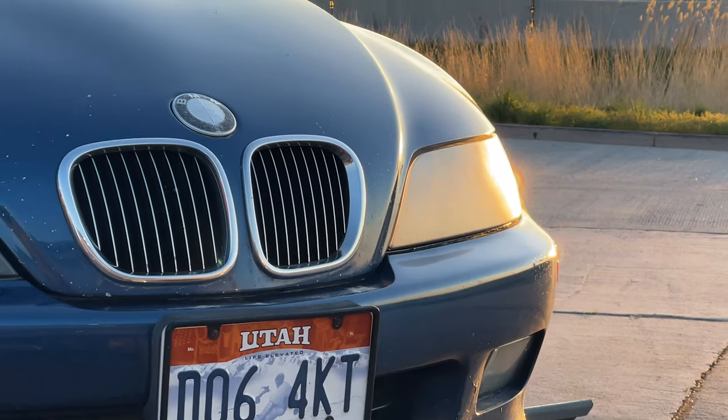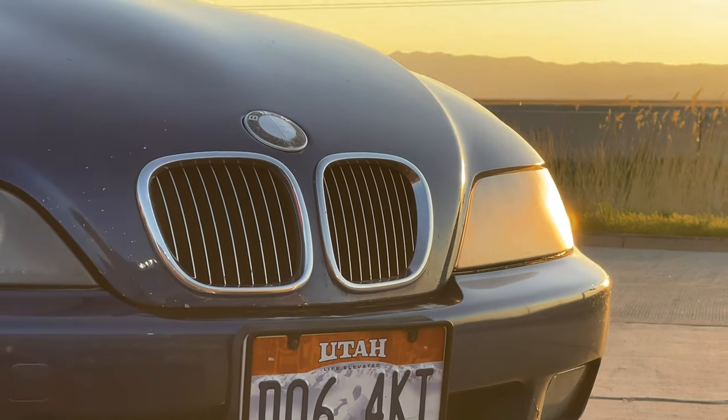So I really want to send a big thank you to those guys for making that whole process a little bit smoother, because, well, without them, it would have taken a while. There was also some other things to consider, more detailing related, right? In this case, my car had some pretty yellow headlights.